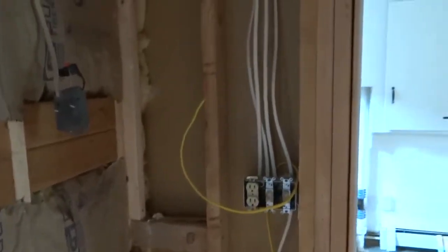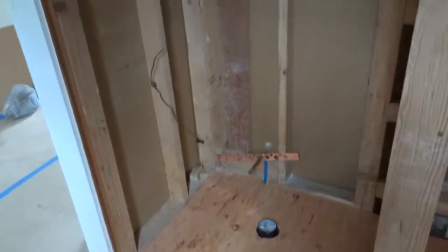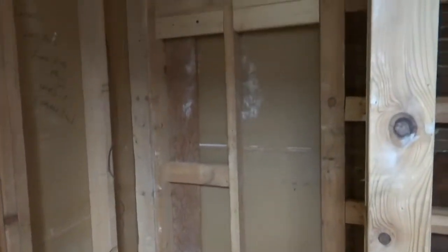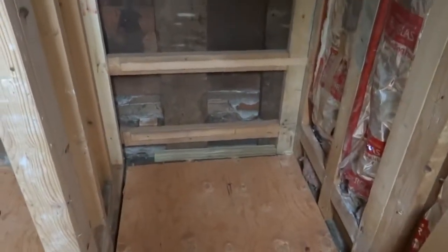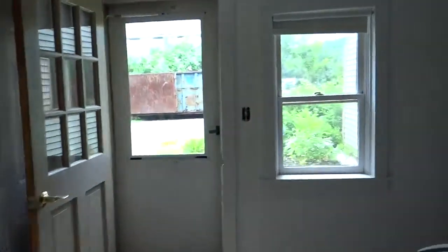And then you can see the electrical wiring looks good. That's all set up. This is where the toilet's going to go right in here, and above the toilet is going to be some storage. And then to the right, this is where the downstairs shower will go. So the downstairs bathroom's coming into shape very nicely.